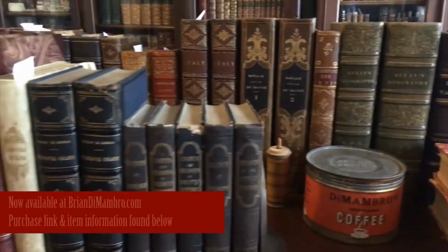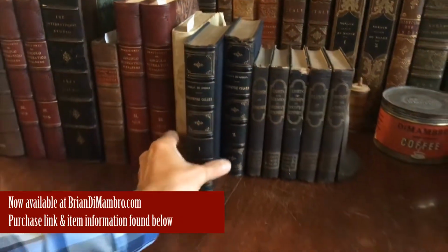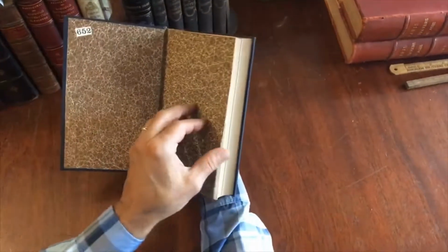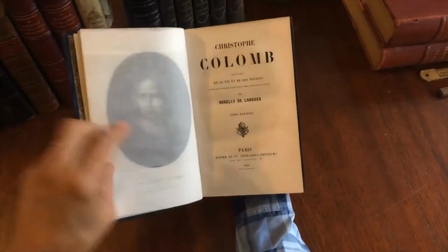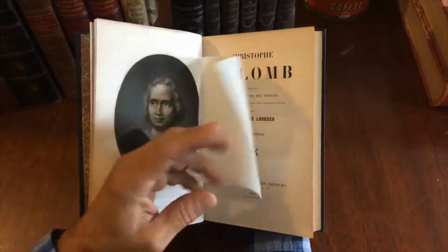We'll now examine this 2-volume set here from the 19th century about Christopher Columbus. It's in these period leather bindings. Set is in French, nice marbled end papers like so. And we see it's the middle of the 19th century, 1856, and it is his life and his voyages.